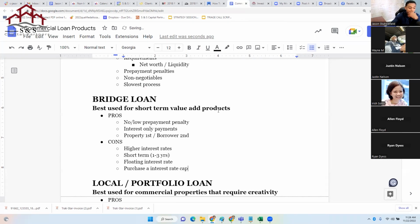All right, so let's speak on that for a little bit here. An interest rate cap means that when you're buying a bridge product, you're going to pay the bank. It's insurance, for lack of a better term. It's insurance that kicks in if the rate goes above a certain amount.